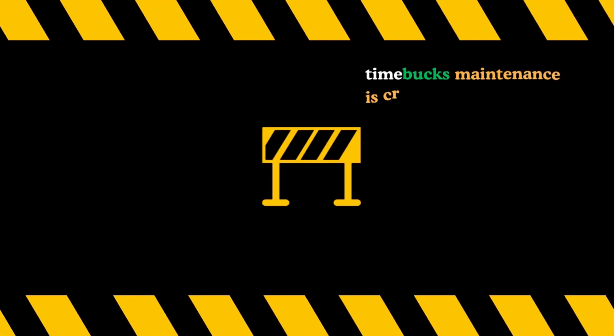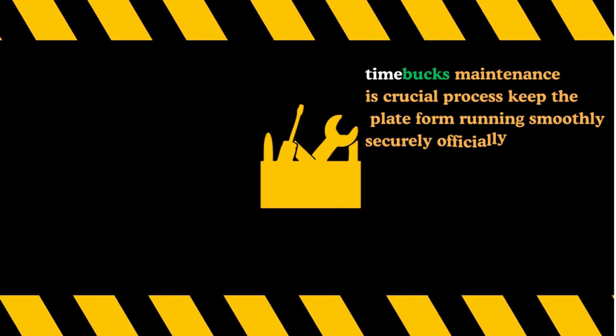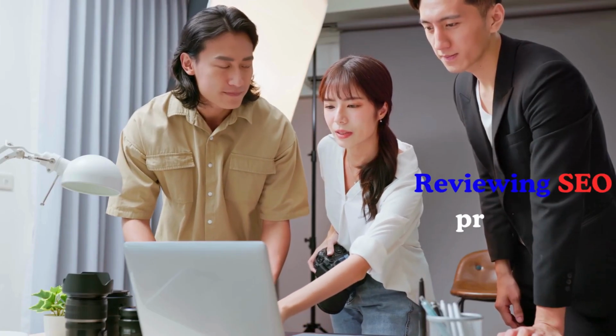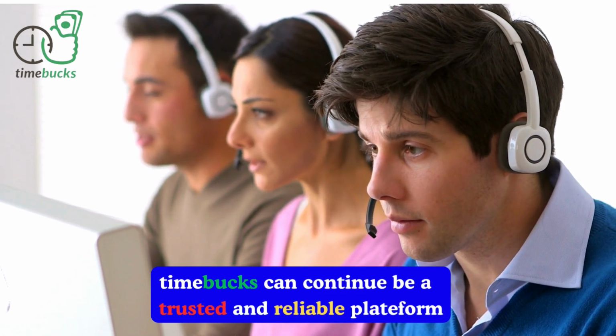Timebucks maintenance is a crucial process that keeps the platform running smoothly, securely, and efficiently. By staying updated, backing up data, monitoring performance, checking security, listening to users, and reviewing SEO practices, Timebucks can continue to be a trusted and reliable platform for all its users.